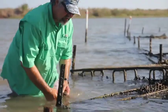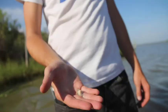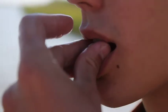This is probably one of the last places where we've got half a chance of trying to bring some of these reefs back. Help me, I'm an oyster! I mean, they're not in good shape, but they're not in so bad a shape that we can't do something about it.